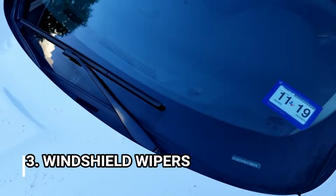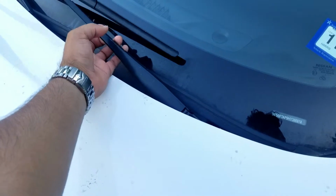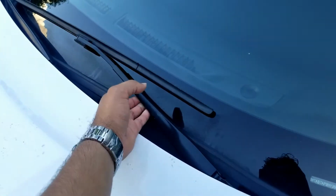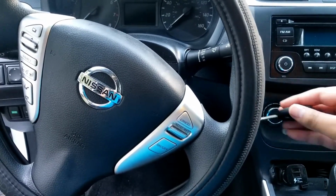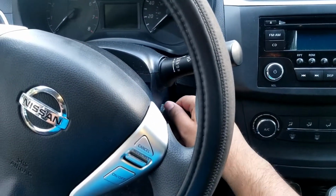The third one is the windshield wipers. On many cars it is not possible to access the windshield wipers because the hood is on the way. The solution to this: turn on the ignition switch but do not turn on the engine.